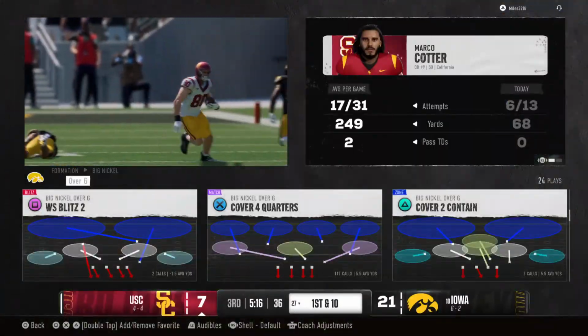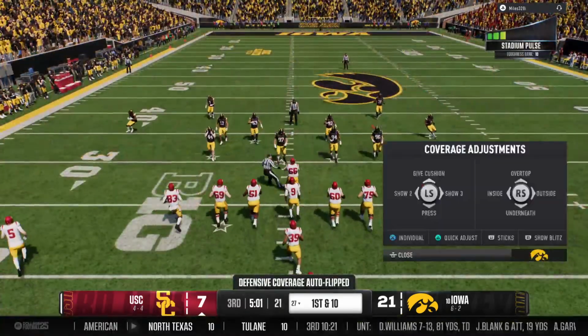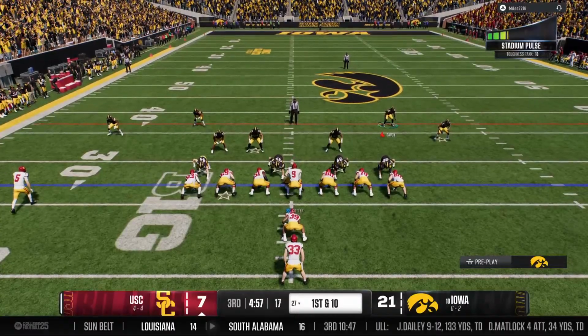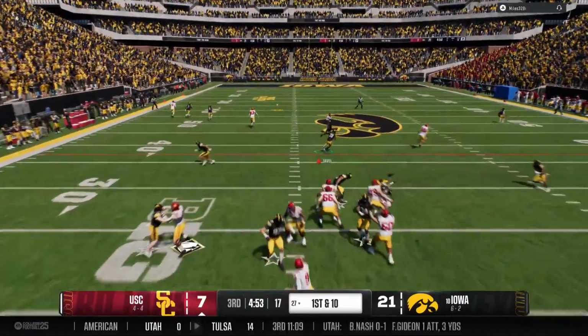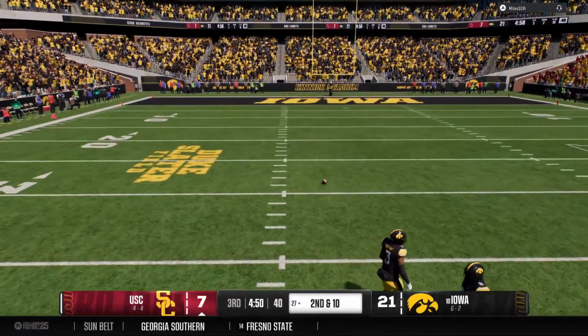Ever since they invented the forward pass, the tight ends have been running the drag and getting the first down. I think it's because the tight end has so much versatility. You know, they can block and stay in the formation, or they can release and come out. But either way, if the quarterback's patient, most of the time, that drag route's going to come in.